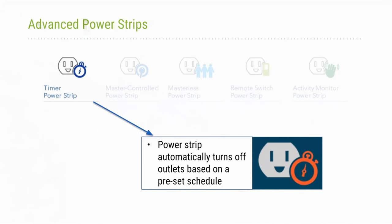And these are all outlined in the advanced power strip technical specification that I mentioned earlier. The first one that I'll talk through is a timer power strip. A timer power strip automatically turns off outlets based on a preset schedule. This can be done two ways. One way is you turn your power strip on and you have a set period of time that you have to work, so maybe 10 hours from when you turn it on, and then it turns off afterwards. Or you can also set it kind of like the timer outlets you have at home when you go on vacation for your lights, so you can set it to turn on at a specific time and turn off at a specific time. That generally aligns with your schedule.